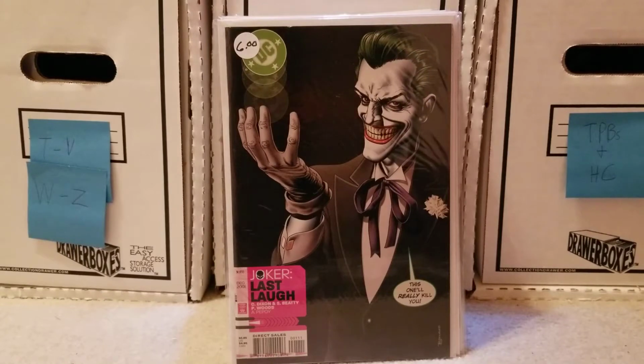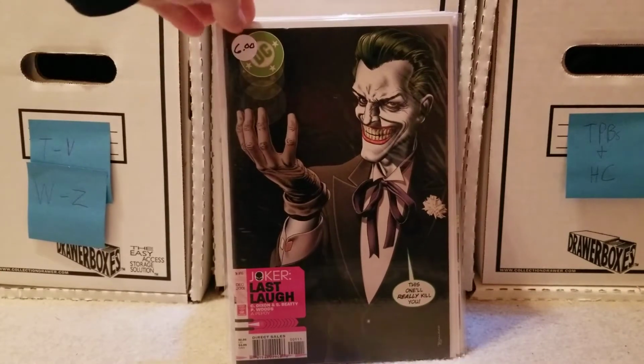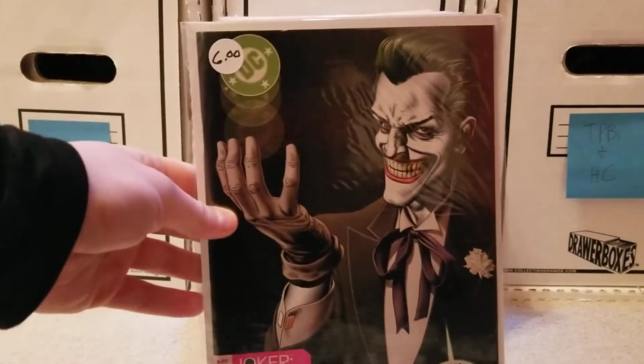Joker: Last Laugh. Beautiful Brian Bolland art. Like an idiot, I bought this without realizing it's 6 issues. So, guess that's on me, but I just love how he's tossing the DC logo there.